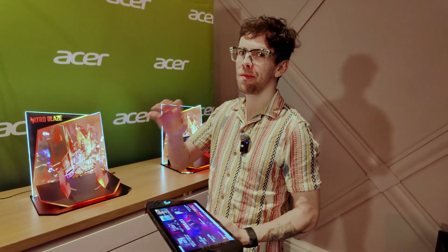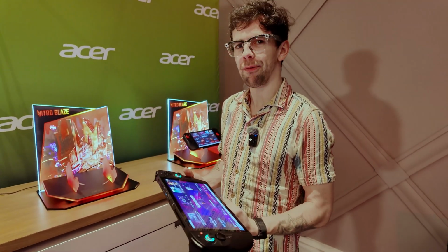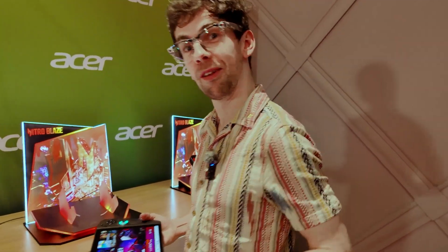Price-wise, Nitro Blaze 7, $799, the 8 is $899, and the 11 is $1099. And I'm just getting nods from the PR people behind me, so we're doing a good job.